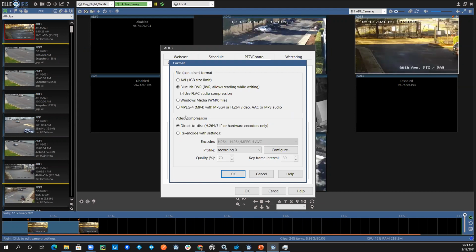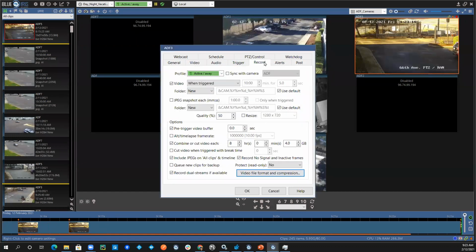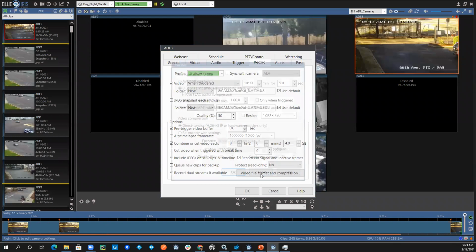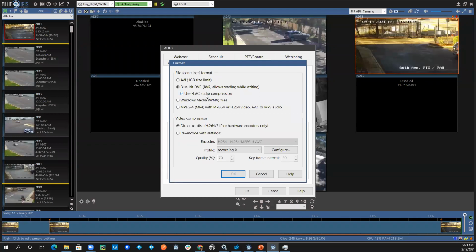So that's a camera setting? No, under audio. Any camera's record tab, there's a format page. Yeah, video file format. Go back to that page you were just at. And then see where it says use FLAC, you just uncheck that box. And now it goes uncompressed PCM 16-bit.